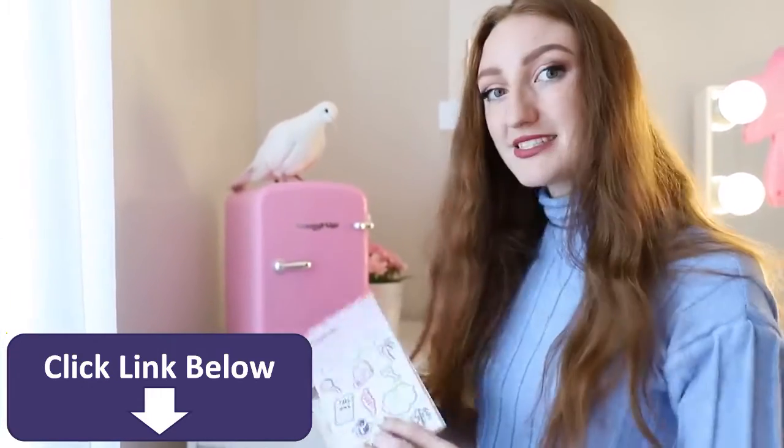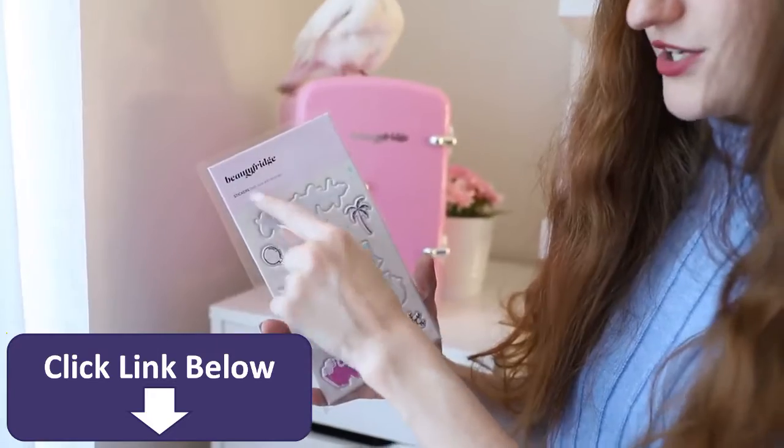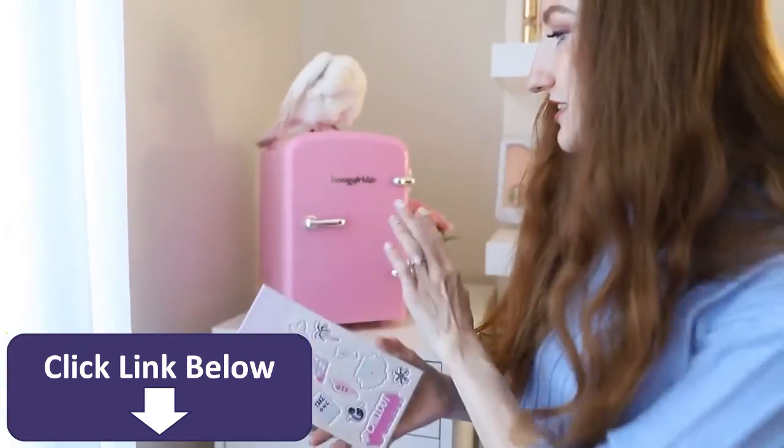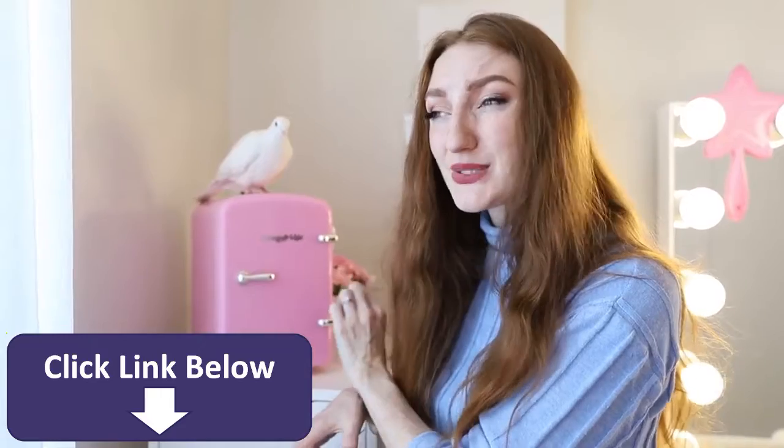It also, you can get little stickers too to put on your beauty fridge. So these ones, these are all beauty fridge stickers, but I really like the look of it just like that. I think it's absolutely glorious. It's so cute.